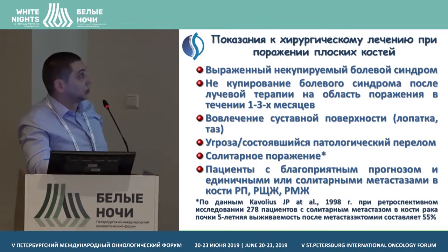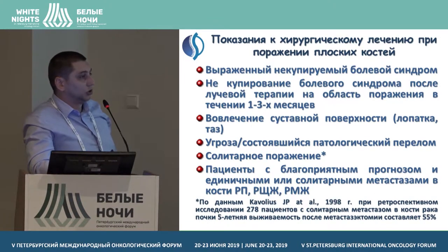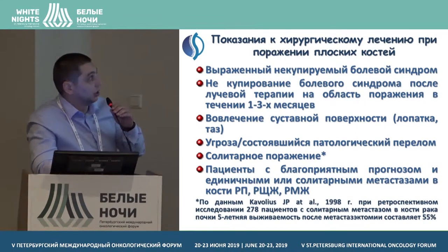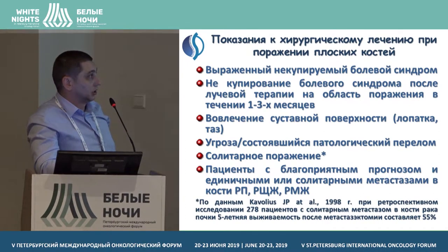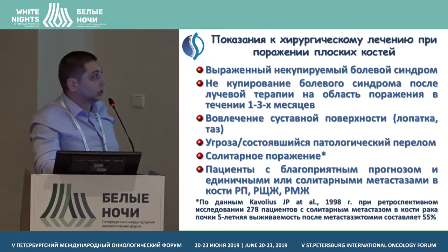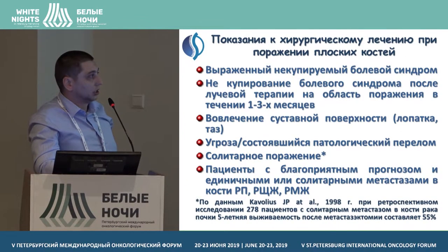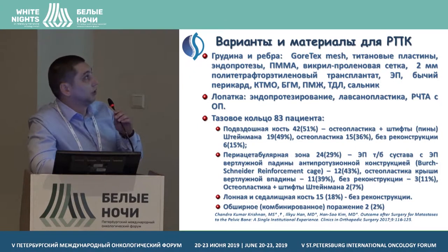Therefore, there are some indications related to surgical treatment of lesions in flat bones. So it's pronounced non-cupated pain syndrome, non-cupated pain syndrome after radiation therapy, and the localization that persists for 1 to 3 months, and inclusion of joint surfaces, also threats of pathological fractures.